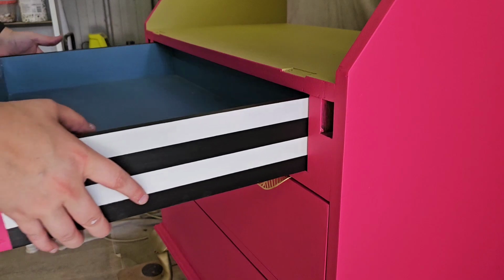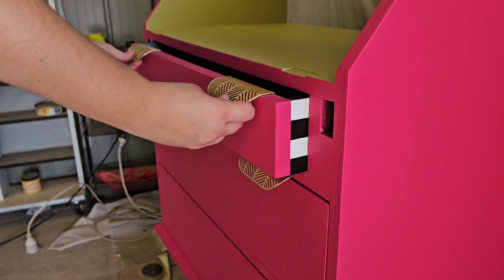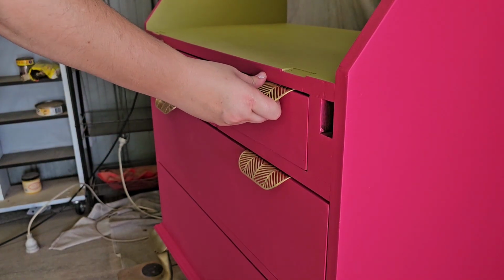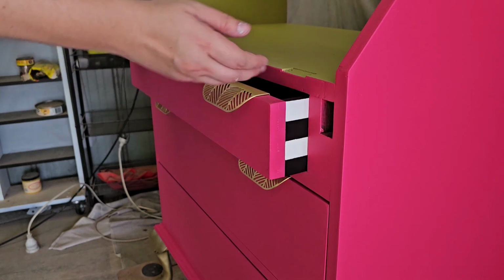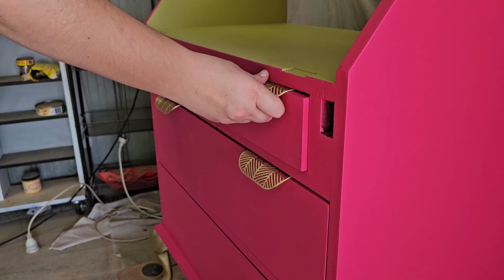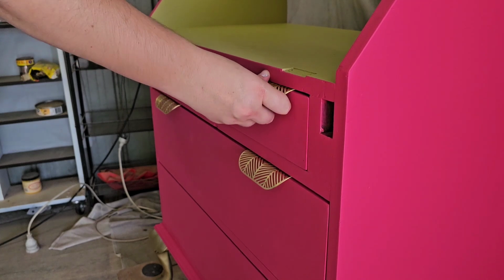The top and bottom drawer are still a little snug, so before I put this on Marketplace for sale, I'm going to flip it on its back, unfortunately, and I will do some sanding on the underside of the top of the drawers, if that makes sense.